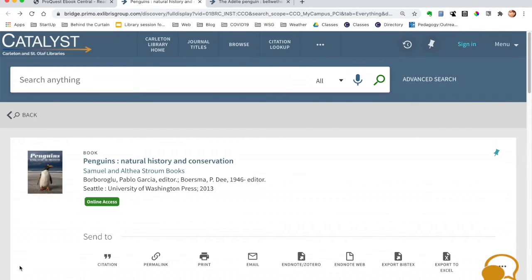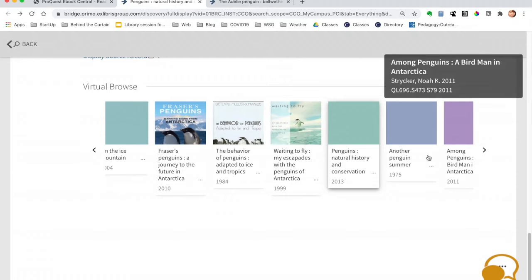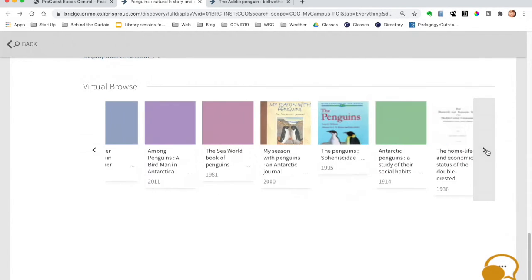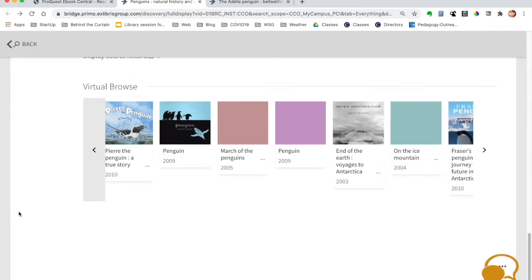When you open up a book in Catalyst, here at the bottom, under Virtual Browse, you can see the other books that are on the shelf next to this book. In fact, you can see books that would be on the shelf next to this book if our shelves were merged with St. Olaf's shelves. Because of the way that call numbers work, you'll often find books on narrower topics to the right and books that are on broader topics to the left. This isn't always how it'll work, but it's a good rule of thumb.